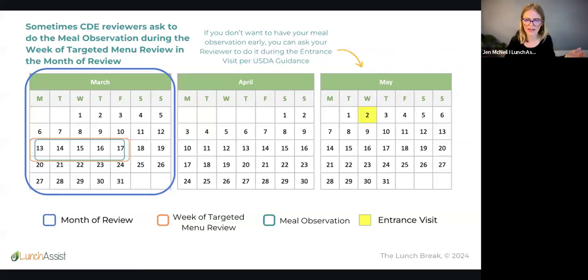And then you're like, wait, why are they coming in March? I'm confused. So you don't necessarily have to do it this way. You can push back and say, no, no, no, I'm good. I don't want you to come twice. It's just easier on us for staffing reasons if we do the meal observations in May. So that's something that you can decide on.